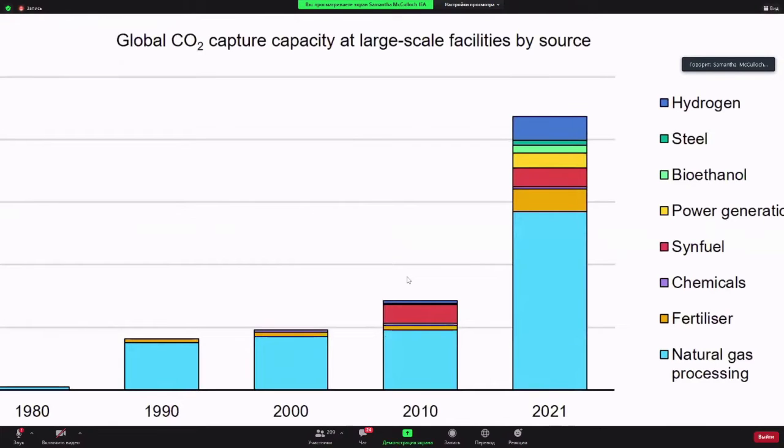So I just want to highlight that, of course, CCUS technologies and CCUS projects are not necessarily new. We have had CCUS projects operating predominantly in the United States since the 1970s and 1980s. Primarily, the CCUS activities have been associated with natural gas processing. That's because this is a relatively low-cost opportunity for CCUS. But you can see that over time, we've developed a more diverse portfolio of projects that are currently operating.